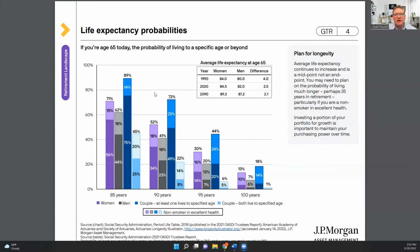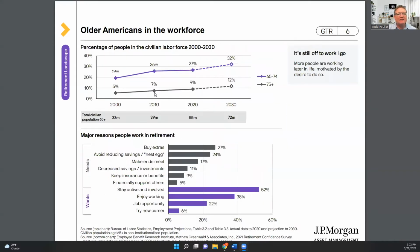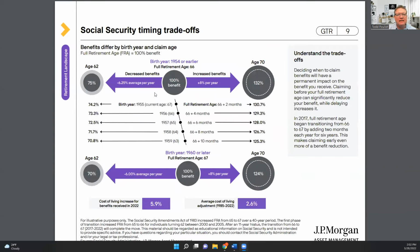I am not going to go through every slide on this, but there's some very good detail here that I would like to discuss: Social Security timing trade-offs. The biggest discussion I get with people is when to take it, what age to take it. If you take it at age 62, remember you're going to get a lesser benefit because you're claiming early. If you hold to your full retirement age, for me it's 66, for some of you maybe sooner, you get 100% of the benefit.